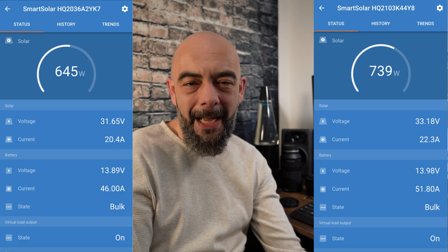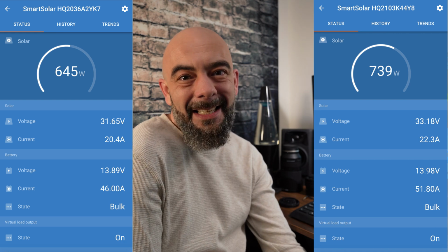The charge controllers work no problem. They show that they're charging the batteries, so I guess the biggest test would be to come back in a few days and see if the fridge still works.